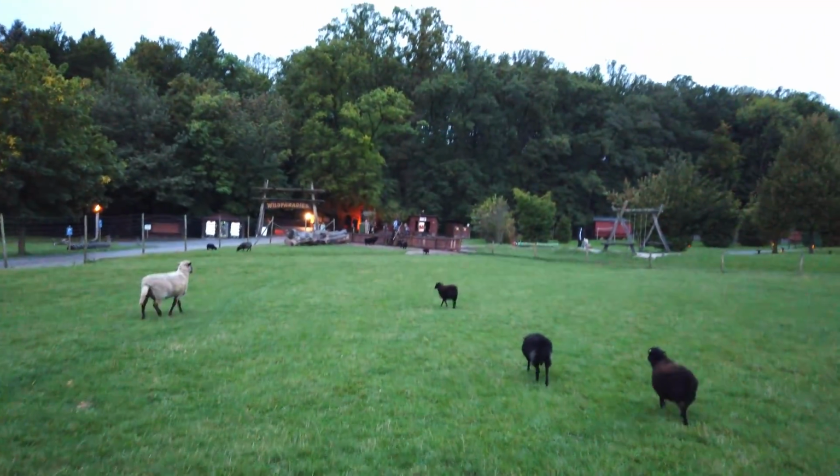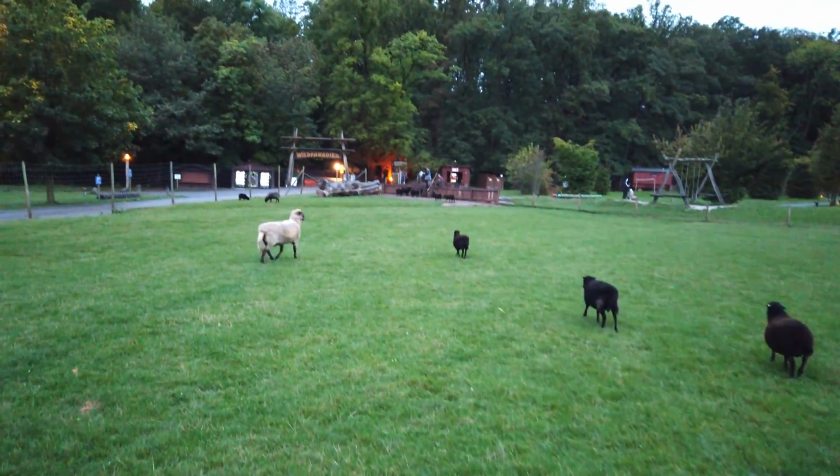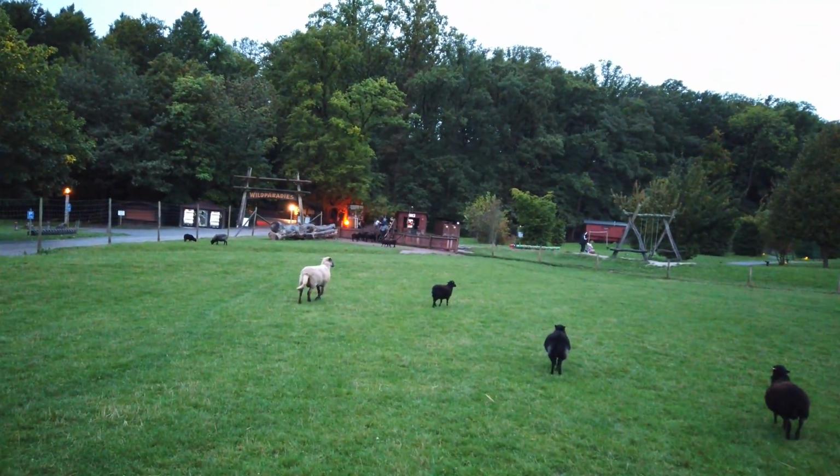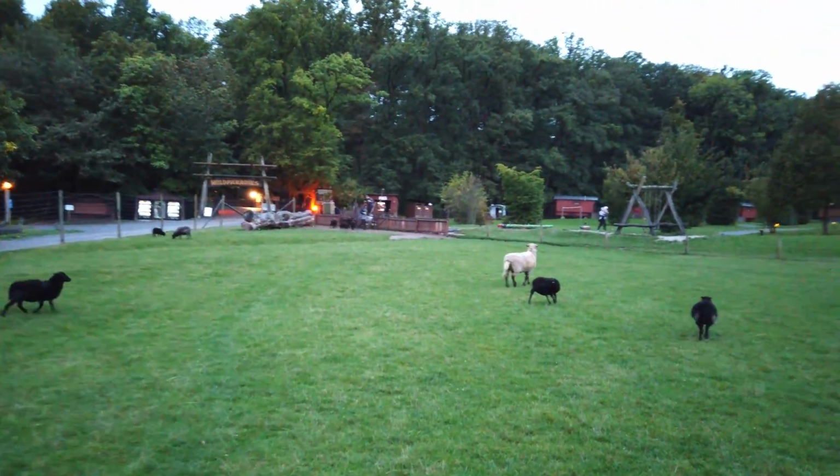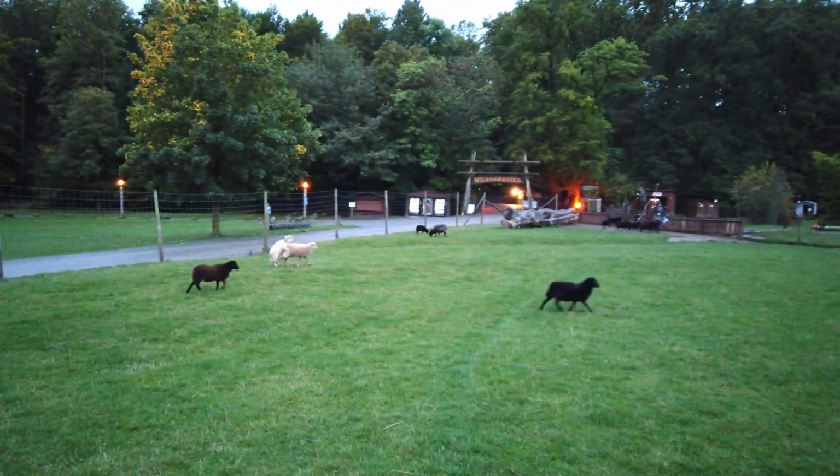This should be interesting. The sheep just heard the food dispenser. There's a massive puddle at the bottom of them steps. And they've all gone running over. Oh, look at that little baby one.